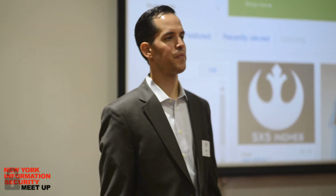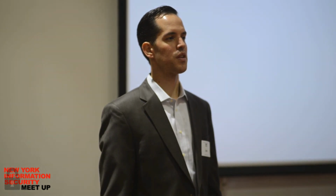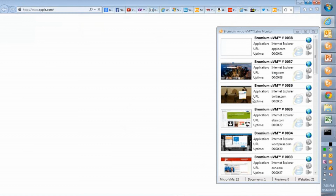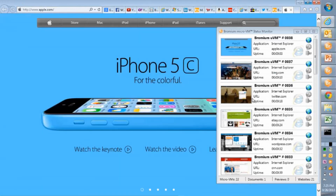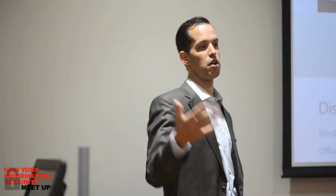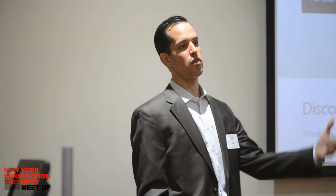Question? What if the document doesn't come from the internet? What if it comes from a USB or a Windows share? Same thing. If I plug in a USB device right here, whatever I'm exposed to in the file system of the USB device would be untrusted. So whatever document I double click on would open in a micro-VM. But you can choose by policy whether you're going to allow certain USB devices or not trust any of them, for example.